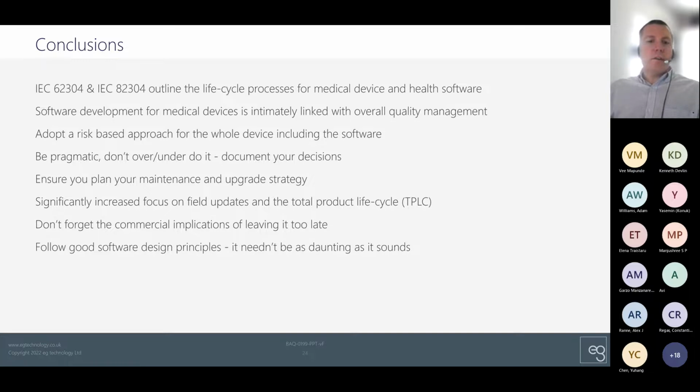So in conclusion, the 62304 and 82304 standards provide a good outline for how to develop your medical device or health software. Both adopt a risk-based approach, and I encourage you to think about the risks in the context of your whole system, whether that includes hardware, whether it's software as a medical device, whether it's an integrated device. Always think about the risks in the system.